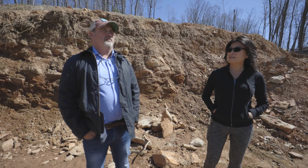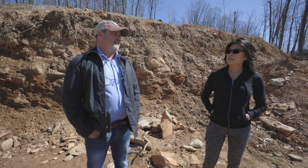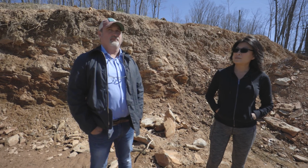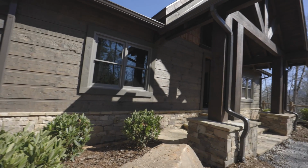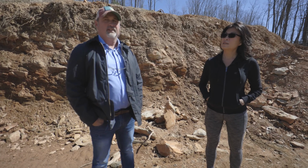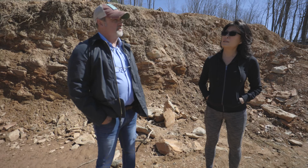It's amazing. We're at 2,955 feet in elevation, so the views have to be pretty good. It's miles. It is. This is lot 219 Mountain High. Nicole's house that we saw earlier this morning is the footprint. This one may be just a little bigger.